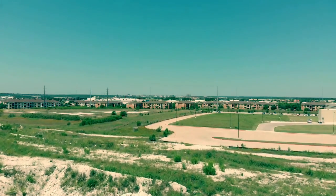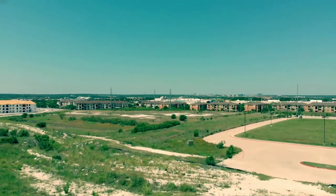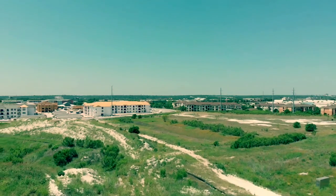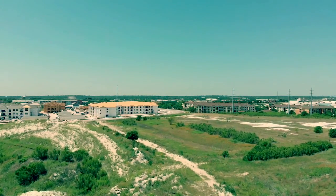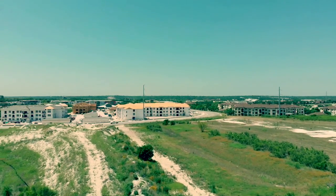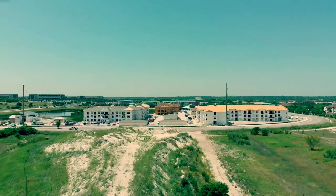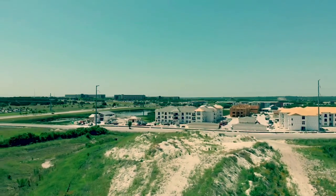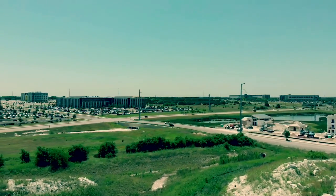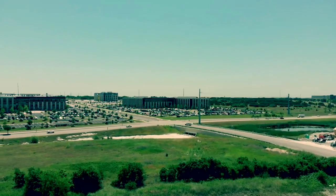I'm going to take her forward. Again, making sure that I'm not flying over traffic. I also don't want to increase my elevation too much. I'm staying over an open area, keeping a close eye on my battery currently. We're at about 5 minutes and 20 seconds in the video. The signal strength is still at 75%, so we're good there.